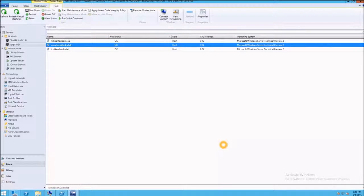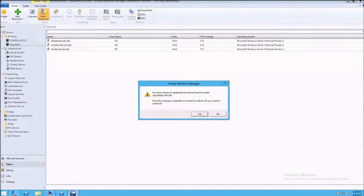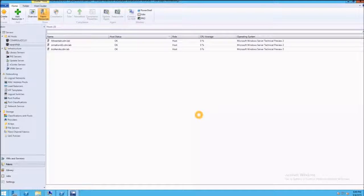Perfect. So now we have all 3 nodes in a 2012 R2 cluster running threshold. We only have one thing left to do, and that's to update the cluster functional level, which now when we go to the left, we will see is unchecked, so we can just update it, and we're done. Update version. This is a point of no return. Once the version's updated, this will forever be a threshold cluster. We could theoretically back out all our changes now and evict and put in R2 nodes, but now it's done.